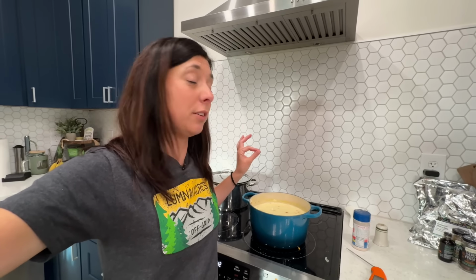Well, the chowder is all done. I did give it a little taste test. It tastes good. I think it tastes good. I'm gonna add a little bit more salt to it, and then I'm going to dish it up.